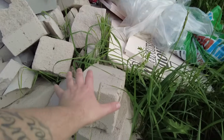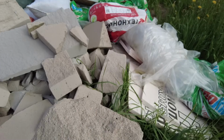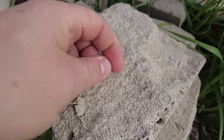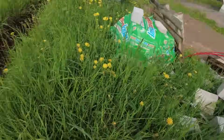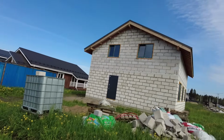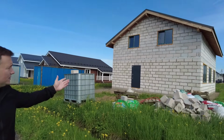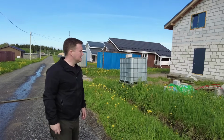So you would think this is heavy, right? This is not heavy. That's what they build from, and you can see they can keep water inside of them. I can chip them off. So honestly, this is not the best stuff to build from, but Russians really like it. And if you build it the right way, it is really good. The thing is, I see a lot of people don't bother to put anything on the outside because it's expensive and you need good weather to do it.